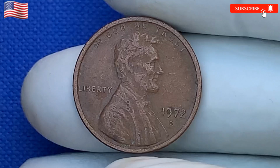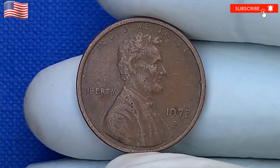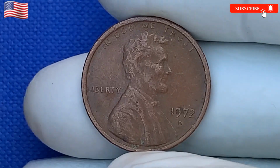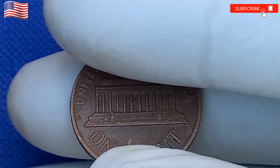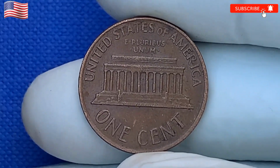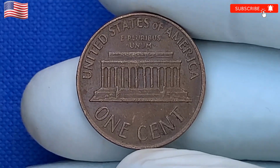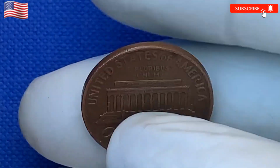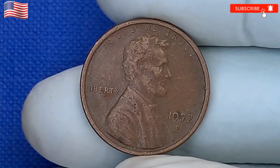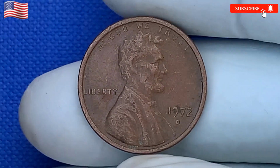A well-preserved 1972 penny, especially one with the double die error, is something that collectors will pay top dollar for. And here's the kicker: if you have one of these rare, double die 1972 Lincoln pennies in mint condition, you could be looking at a value that is shockingly high. While the regular 1972 Lincoln penny is worth only 1 cent, the double die error version can fetch tens of thousands of dollars at auction.